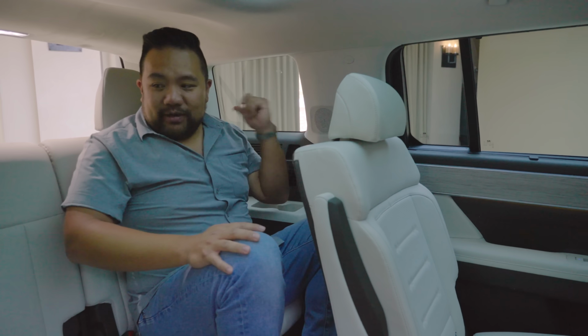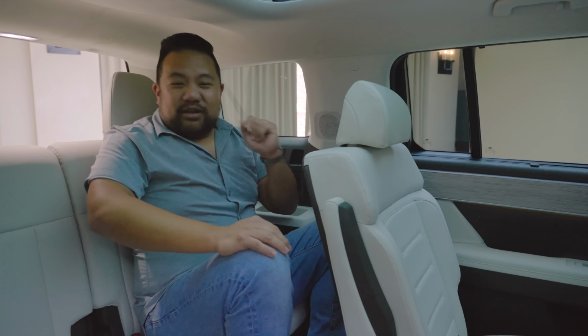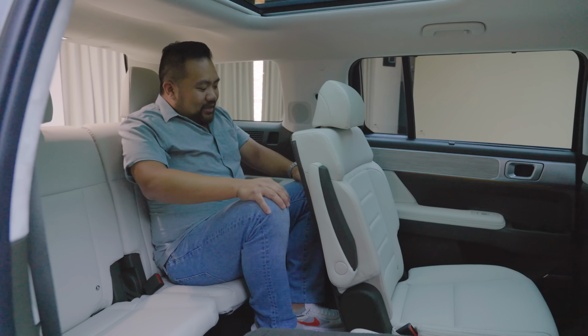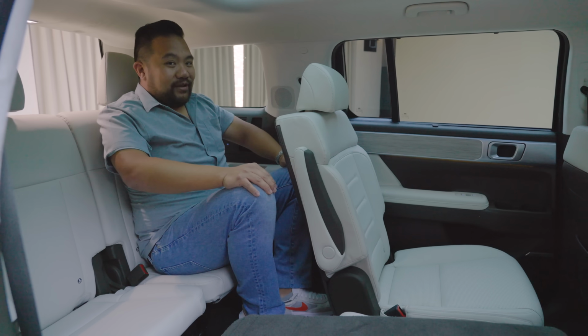You have an air vent here. You have USB ports at every seat, so everyone can charge and everyone has air. The only thing that I would change is that the seat height down here is a little bit low, so my knees are kind of up towards my chest. So not a great place for a really long trip, but for anything under 2 hours, you can totally fit an adult back here.